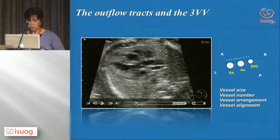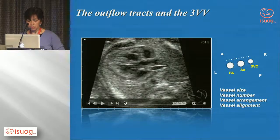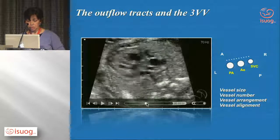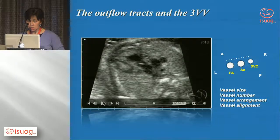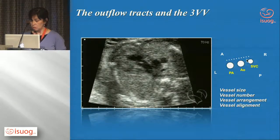And to the right of that, we have the superior vena cava. And if we had gone down to the fourth chamber, we could follow that right superior vena cava onto the right atrium. So this is a diagram here that will show us diagrammatically the three vessel structures, the pulmonary artery, aorta, and superior vena cava.